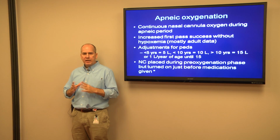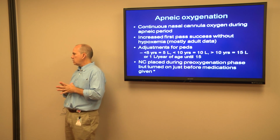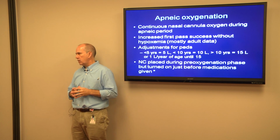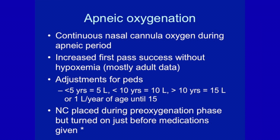So the biggest confusion that I want to clarify is the concept of apneic oxygenation. It was studied in adults with case reports in children, but has become the standard of care with every protocol you read now for rapid sequence intubation. And that is continuous nasal cannula oxygenation during the apneic period, from when you give your paralytic till when you put the tube in place. It's been shown that first pass success without hypoxemia is much more common.